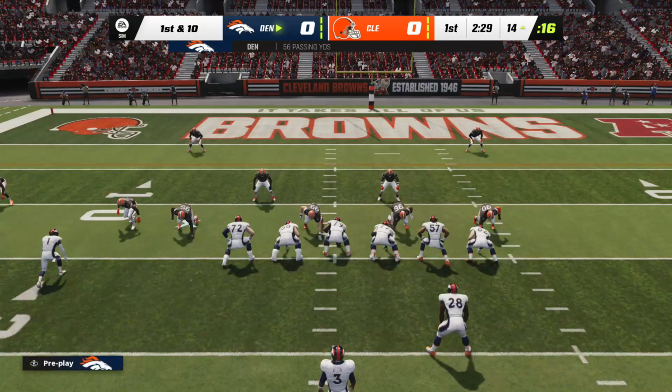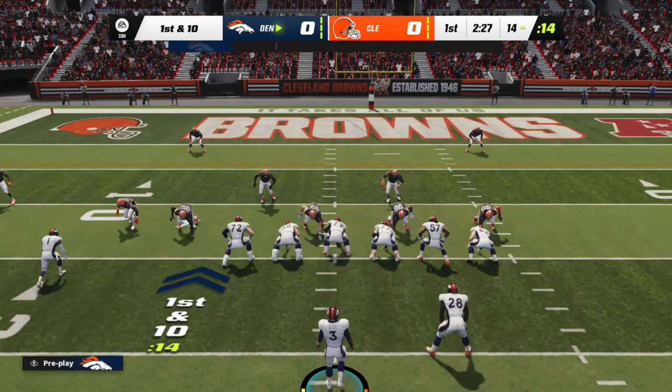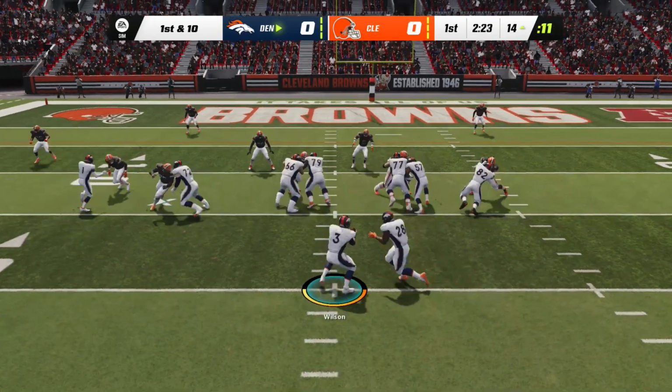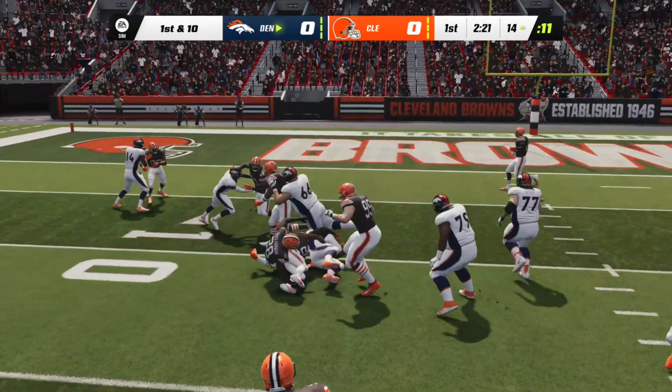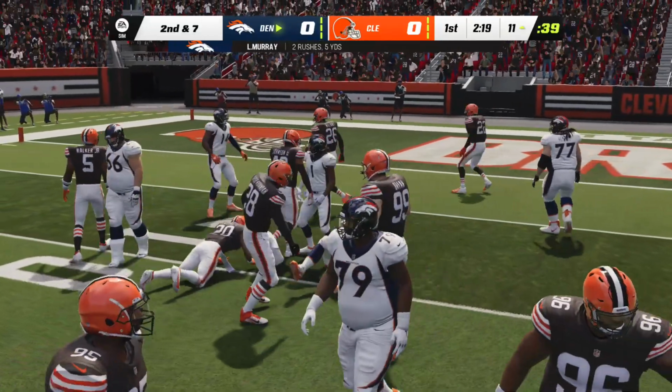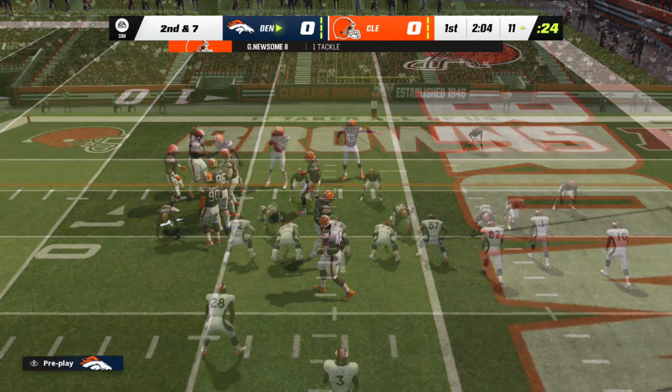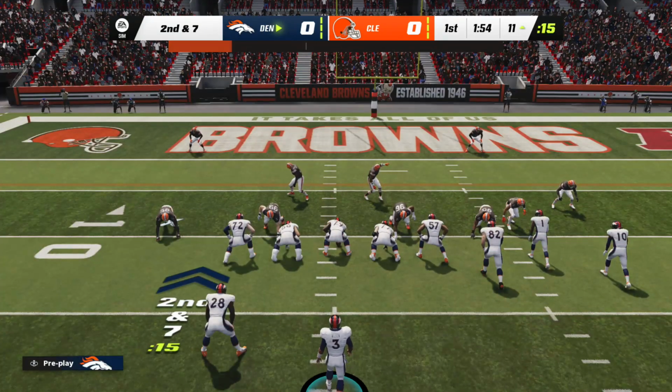11 more yards there. This methodical drive continues. Here's a 1st and 10 at the 14-yard line. They run from the shotgun with Murray. And he'll get about 3 just outside the 10, stopped at the 11. The last run got 3. Now here's 2nd and 7.